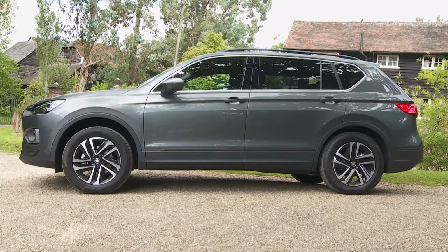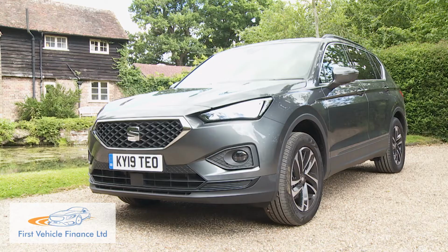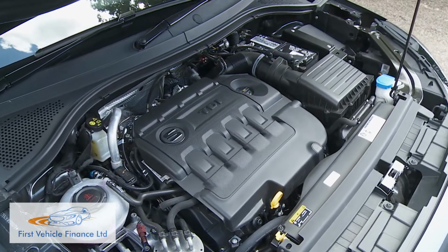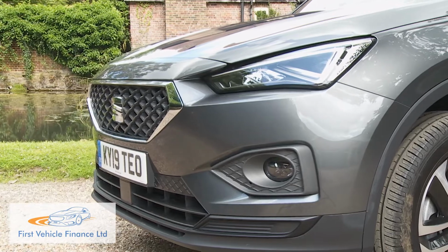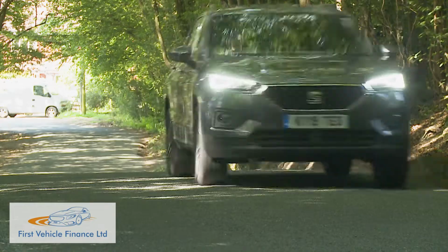Need a family SUV with 7 seats? Bored by what's on offer? Seat hopes you'll like its offering, the Tarraco. You get Volkswagen Group engineering, sharp styling, plenty of interior space, and the Iberian maker hopes a dash of Spanish flair, which this car will need to stand out in its segment.